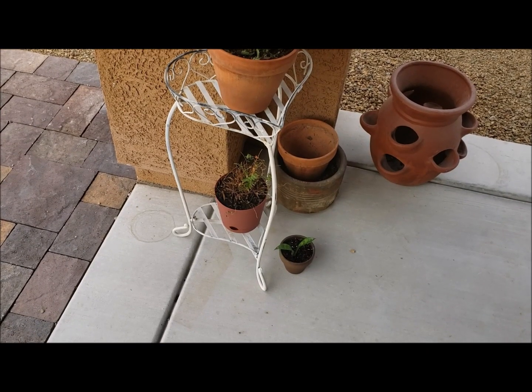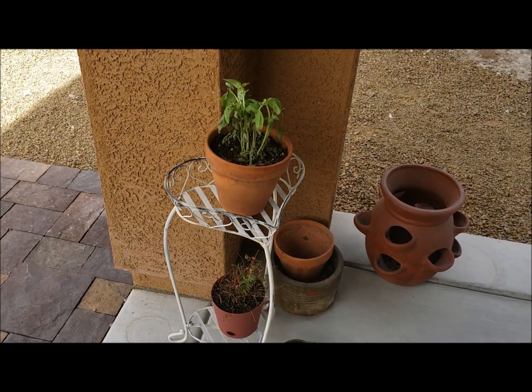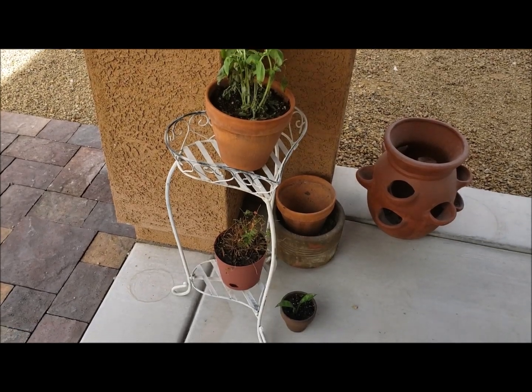Here are my sad little plants that I'm probably going to have to get rid of because they are just infested with whatever those little black bugs are. Oh well, that's just how it goes.